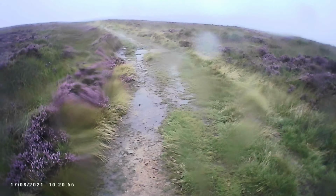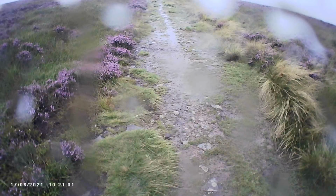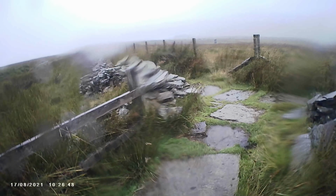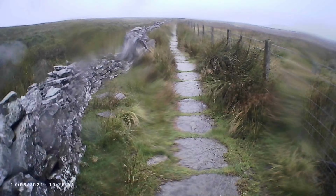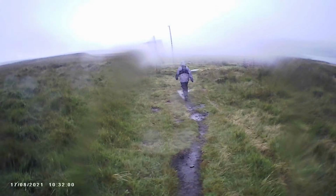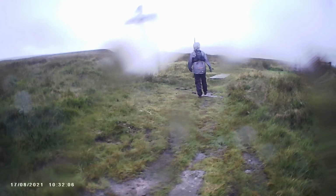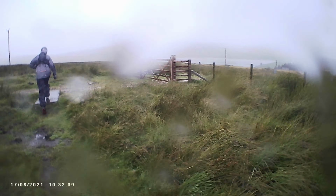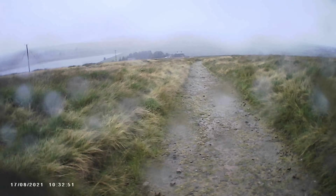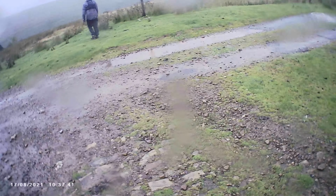I was pleasantly surprised over this section, where the ground was still quite firm, a mixture between tracks like this and the paving slabs. Here we cross the road that leads to Gorple Lower Reservoir.